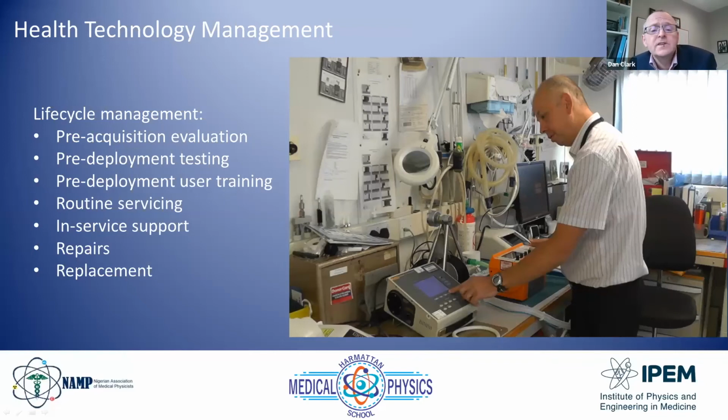Once it is delivered into our hospitals, we need to check that it's safe, we need to check that it's working correctly, and we need skilled engineers and technicians that perform both safety and performance checks to make sure that equipment is safe. Once it's in the hospital, once we've checked it and we know it's safe and we've given it to the clinicians so that they can use it on the patients, we need to make sure it stays safe, stays working correctly. So we need to perform routine servicing on that equipment.